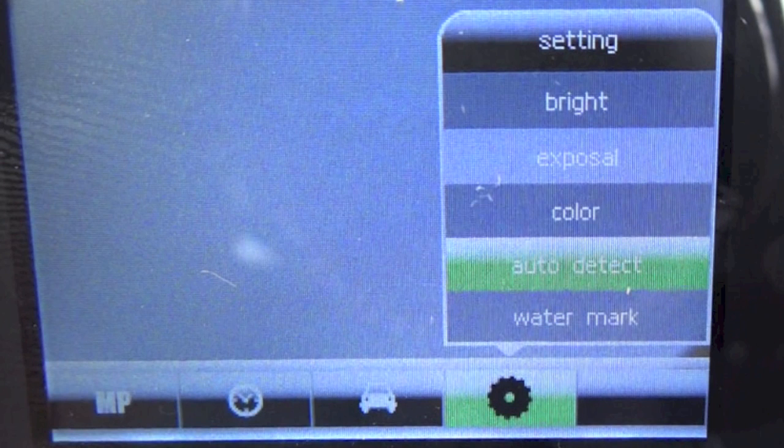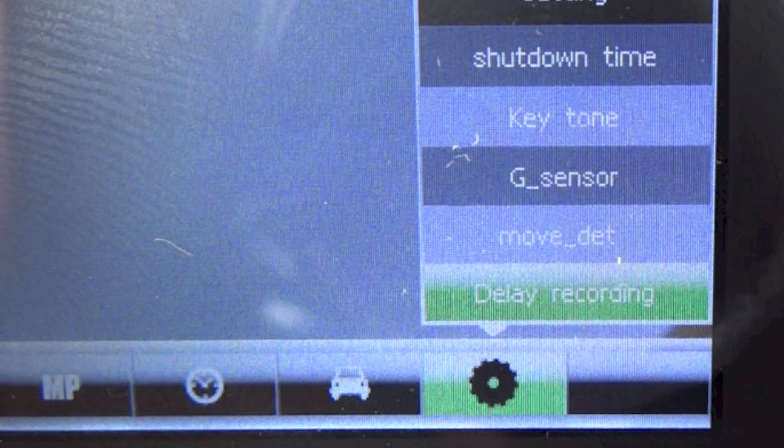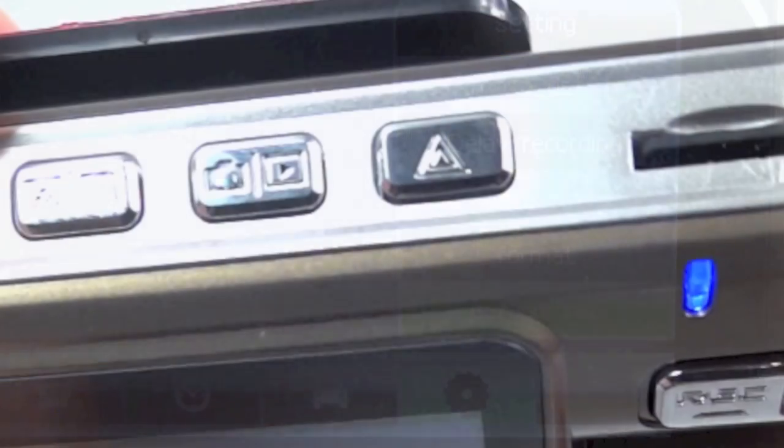And then there are some more settings that you don't really need to mess with, at least I didn't. Things in here that you might want to change, perhaps make the time and date not appear on your recordings. You can also change the language, of course. And it's got things like a G sensor thing there, which I'll explain in a minute. And of course you can format the card if you want and change the time and date.